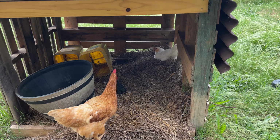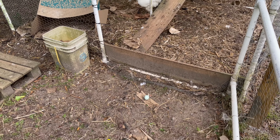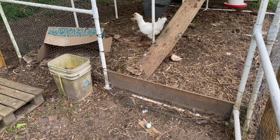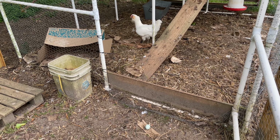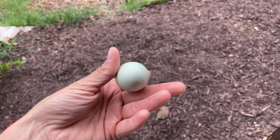Good morning, guys. There is a lot happening here on the homestead, and first I want to show you something very exciting that happened. Look who's sitting on the nest. I don't want to bug her. I just came out to check and I accidentally scared her off the nest and she popped this egg right out here. Thank you. I'm sorry I scared you. It's our first blue-green egg.